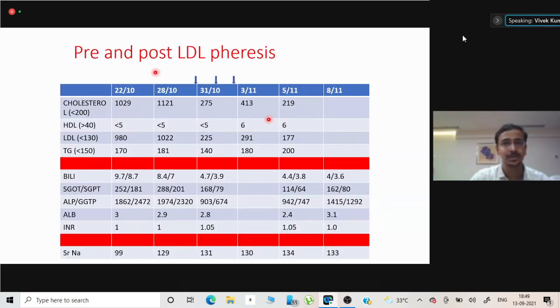This was the pre and post LDL pheresis reports of the cholesterol. Cholesterol showed a significant improvement after LDL pheresis, which came back to almost less than 300 by 5/11, which was within the normal range. Simultaneously, the LDL level, which was also significantly elevated, came down to normal limits.